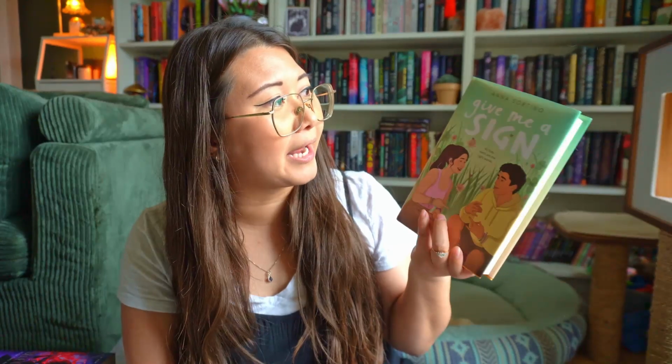Then I have a couple of options for this next prompt, which is a book with a green cover. Now, this one was hard at first looking through a lot of my shelves. I don't have as many green books as I thought. Some of them have spurts of green, but I wanted to do a cover that had mostly green on the cover. So I have Give Me a Sign by Anna Sorrentino. This one would also work for a disabled main character because I believe both characters in this book are deaf, but I have this one.